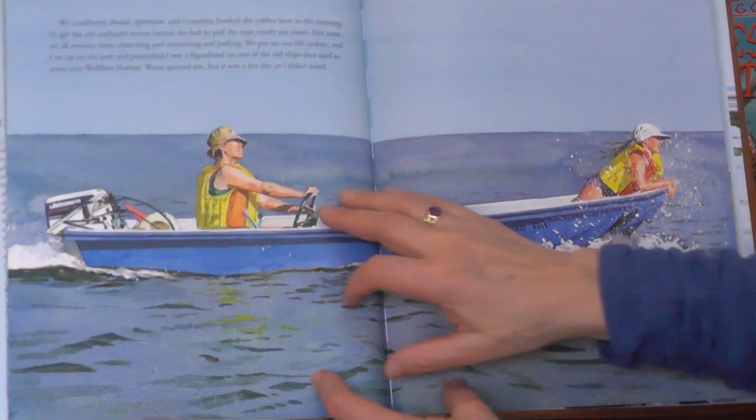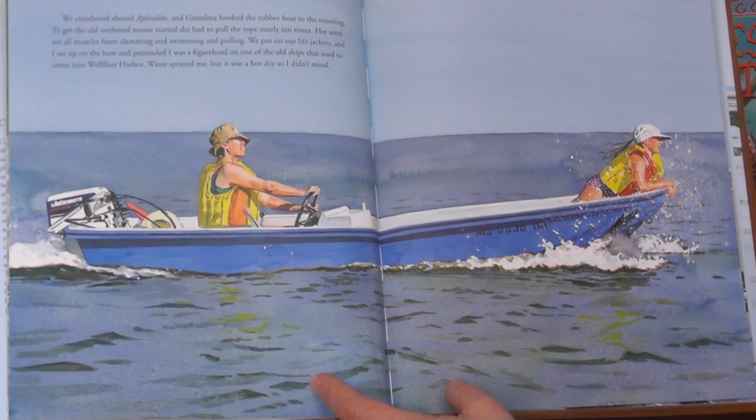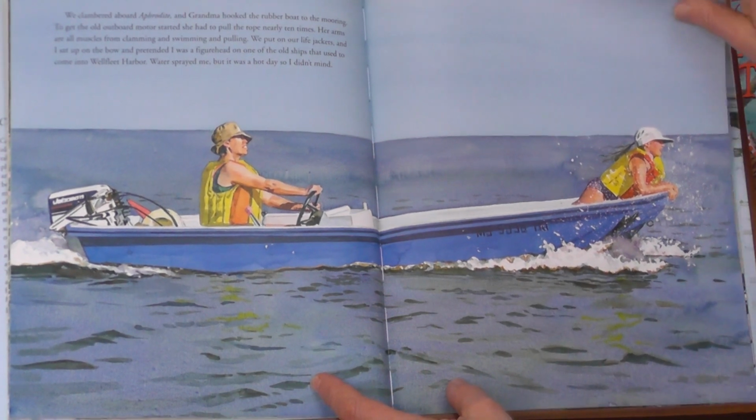We clambered aboard Aphrodite and Grandma hooked the rubber boat to the mooring. To get the old outboard motors started, she had to pull the rope nearly 10 times. Her arms are all muscles from clamming and swimming and pulling. We put on our life jackets and I sat up in the bow and pretended I was a figurehead on one of the old ships that used to come into Wellfleet Harbor. Water sprayed me, but it was a hot day, so I didn't mind.